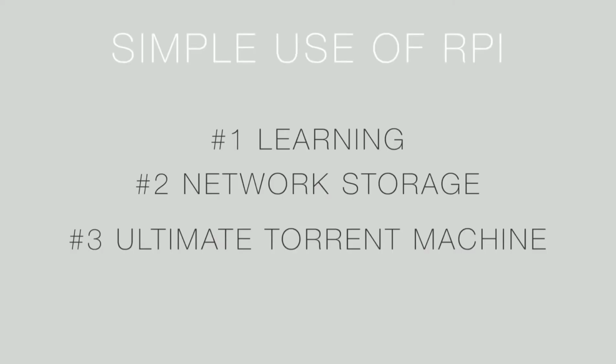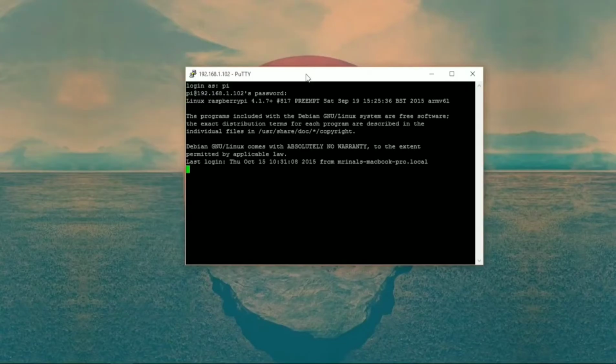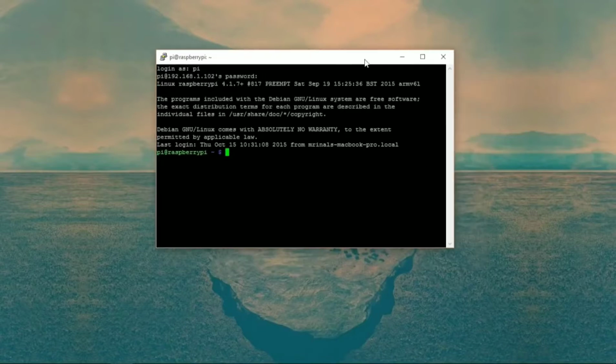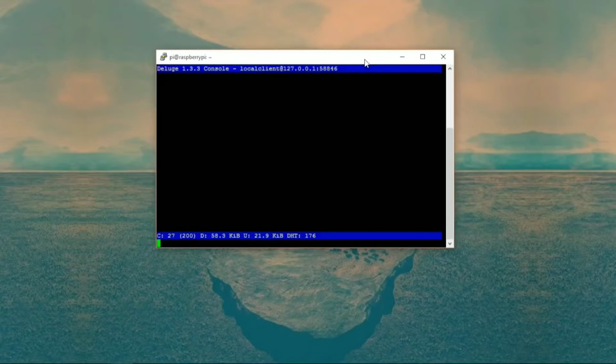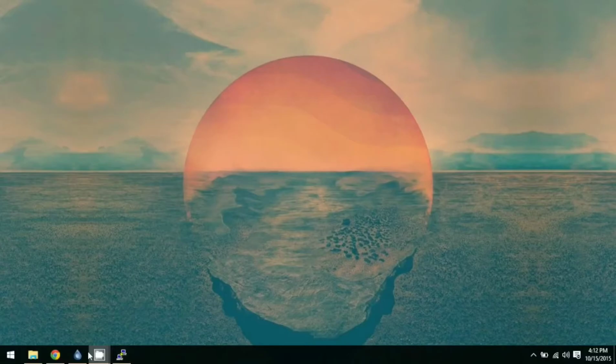Number third, turn your Raspberry Pi into an ultimate torrent machine. So this is what I mostly do with my Raspberry Pi. See, you want to download all the free versions of Linux distro from the torrents, which is around 20 GB. Now for an average internet connection, it might take the entire night, right? But keeping your computer awake all night will use unnecessary power. So why not use a Pi instead?